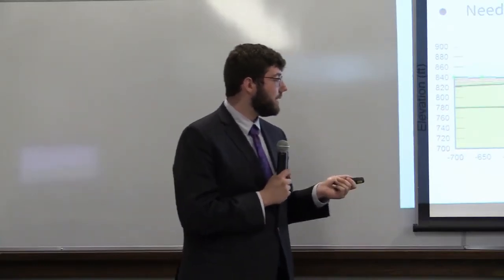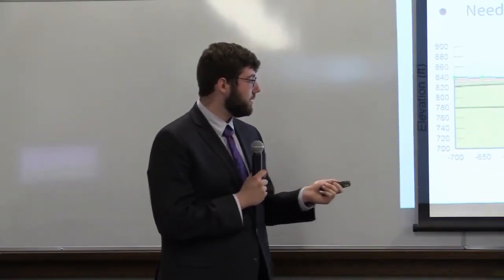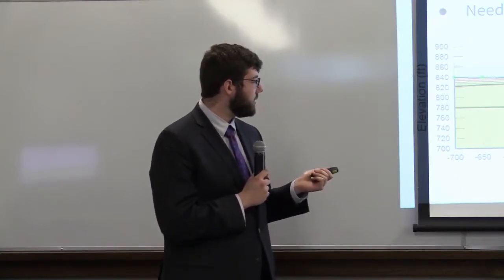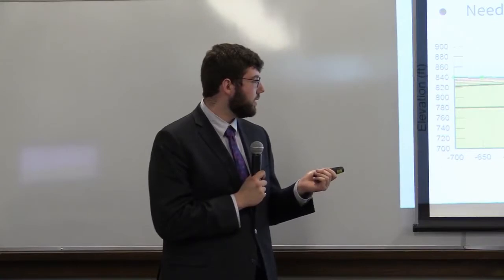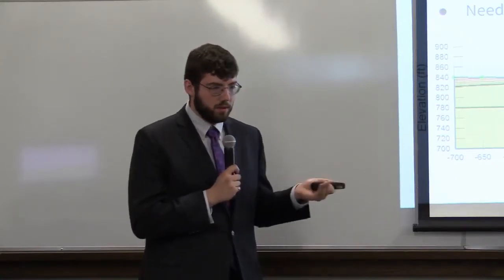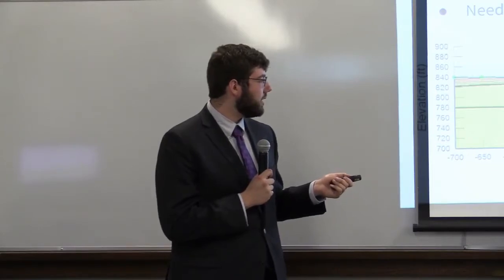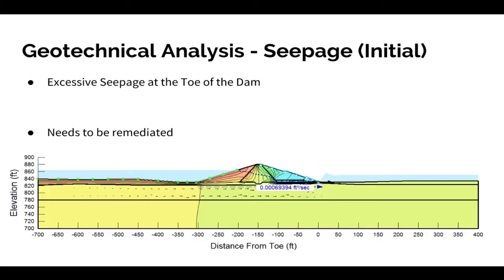And this is the image that came from the program from testing the seepage. Red colors are higher pressures, and blue colors are lower water pressures. And so you want bluer colors within the dam. And here you can see that water tends to come out here, and you can end up with water on the wrong side of the dam, which is problematic. And therefore, we decided that that needed to be fixed.